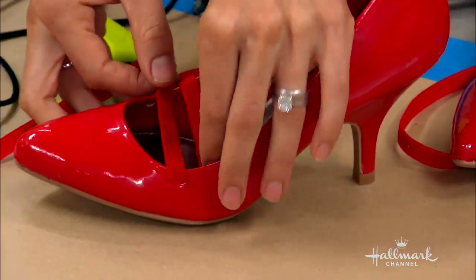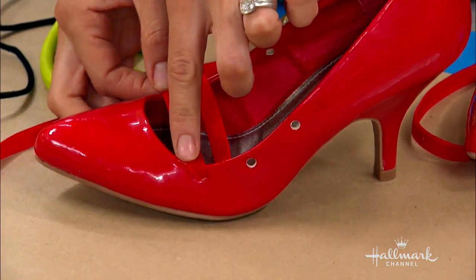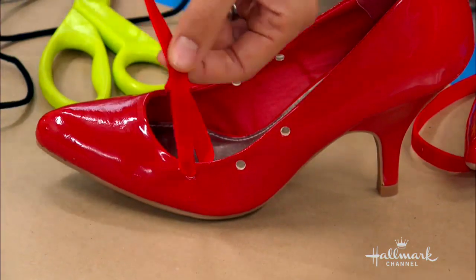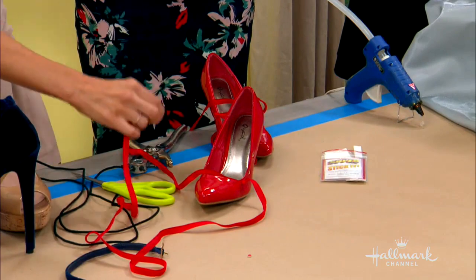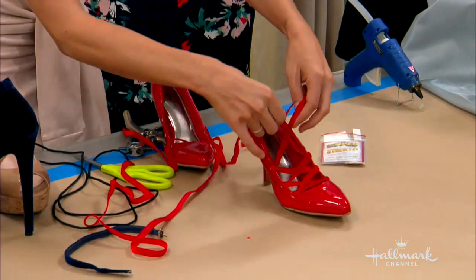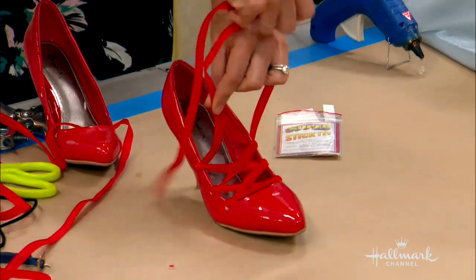See how it looks on the outside? It's hard to tell because it's so bright red, but it comes through the outside and creates that nice clean line. Then when you go on the other side, you do the same thing, go through the top, and just lace them all the way up. When it's like this, imagine your foot in there. This is where your foot will be, and then you lace it up around your ankle.